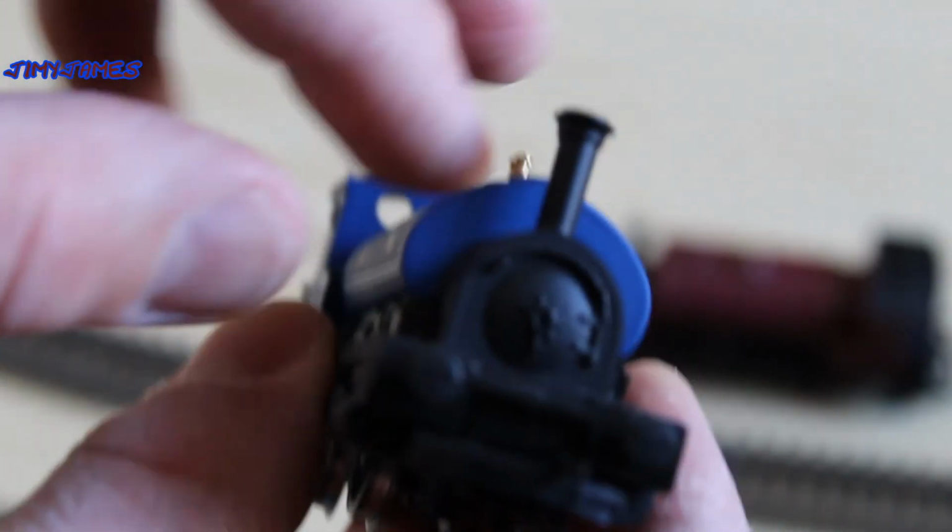As you can see on this one, instead of the tank being on the side, it's more of a curved tank, so it's actually on top and going over each side. Again, the buffers aren't sprung. You've got your whistle there, and I'll show you this.